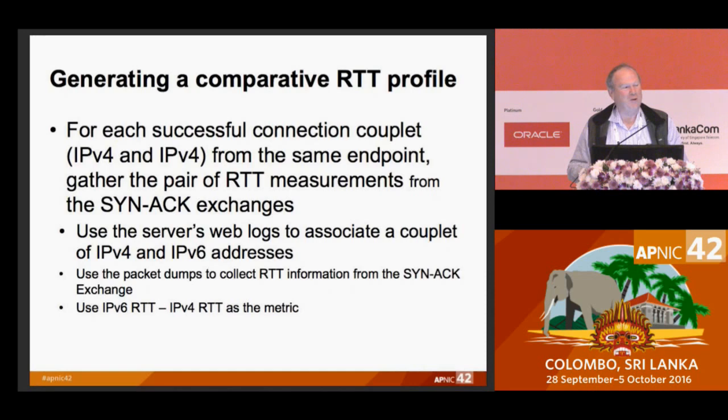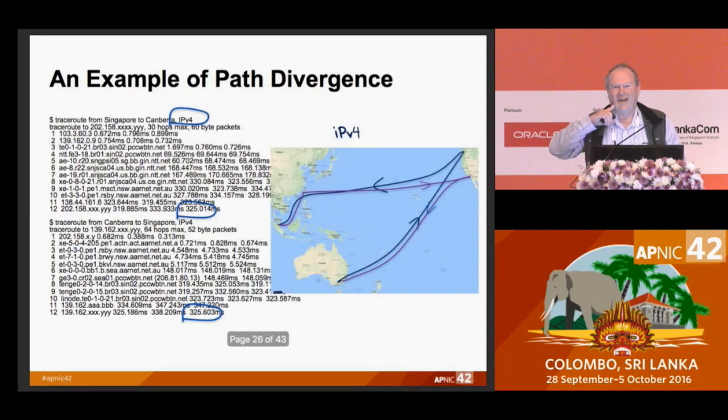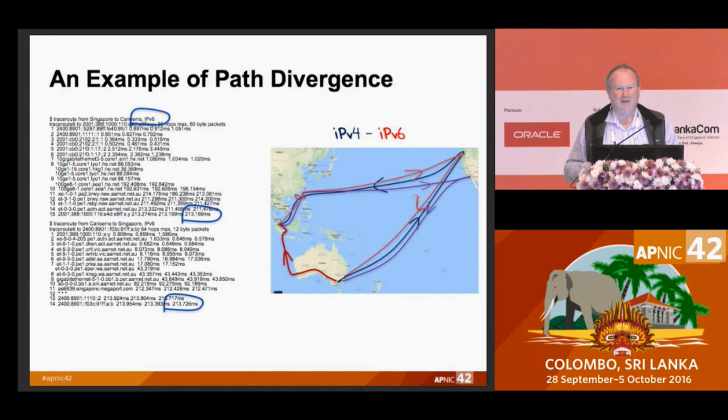I tried this in my office, and the Australian Academic and Research Network are kind enough to lend me an office, because I don't live in Brisbane, I live down in Canberra. And I actually checked out the performance for this local network and the server in Singapore. And pretty typically for Australia, most of the traffic bounces off the west coast. And in V4, that's the case. It takes about 325 milliseconds in V4. That's okay. When I do the same thing in V6, wow, it's 213 milliseconds.